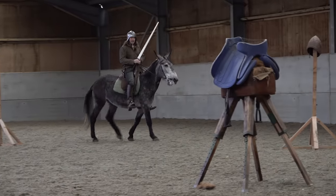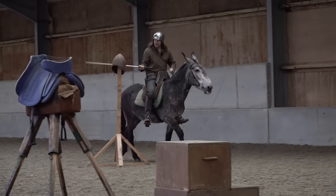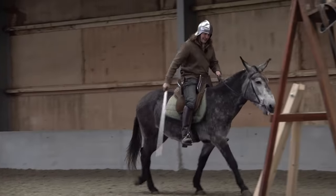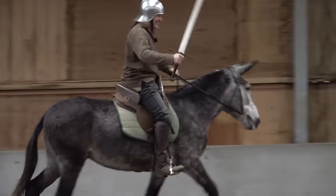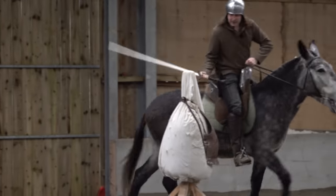Yeah, there's a little bit of tension. When I hit something, he's tensing up, wondering what it is, but that's hardly surprising. Wow. He's learned very well already. Good boy. Come on then. I am only going at a walk, of course.